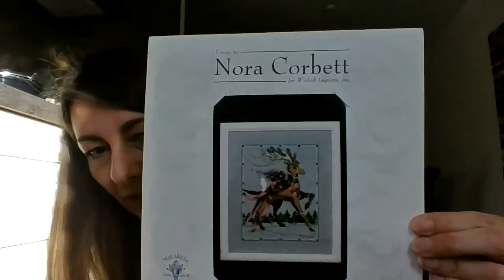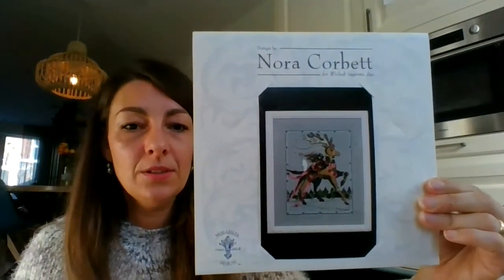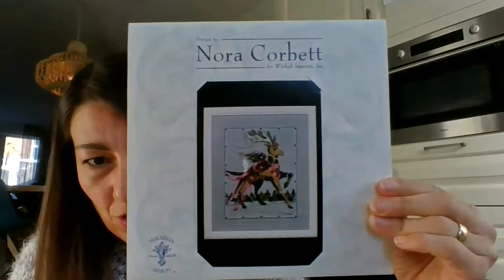I don't think you can see anything right now, so I will move because this is annoying. Let me see if I can sit over here. It's a little bit better. This is Dancer. You can see a bit, but I'm not sure because I cannot see a lot.